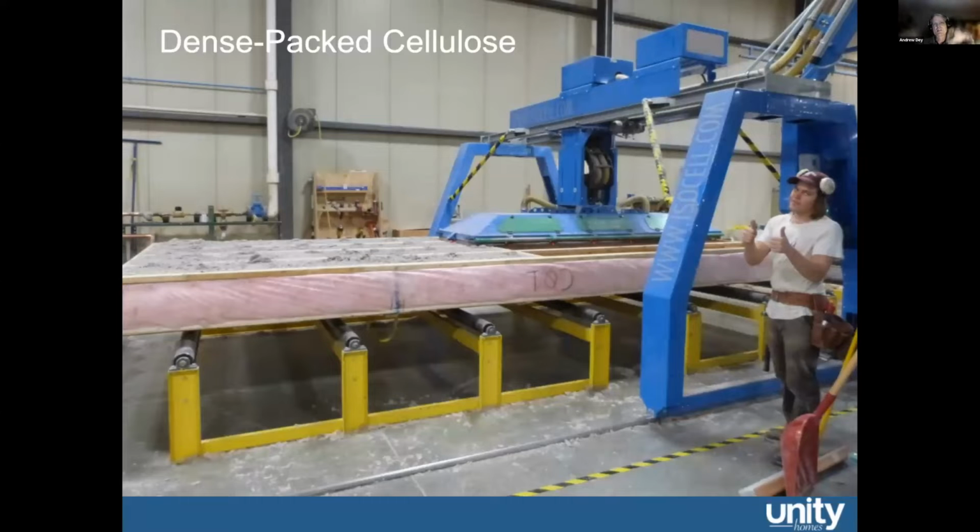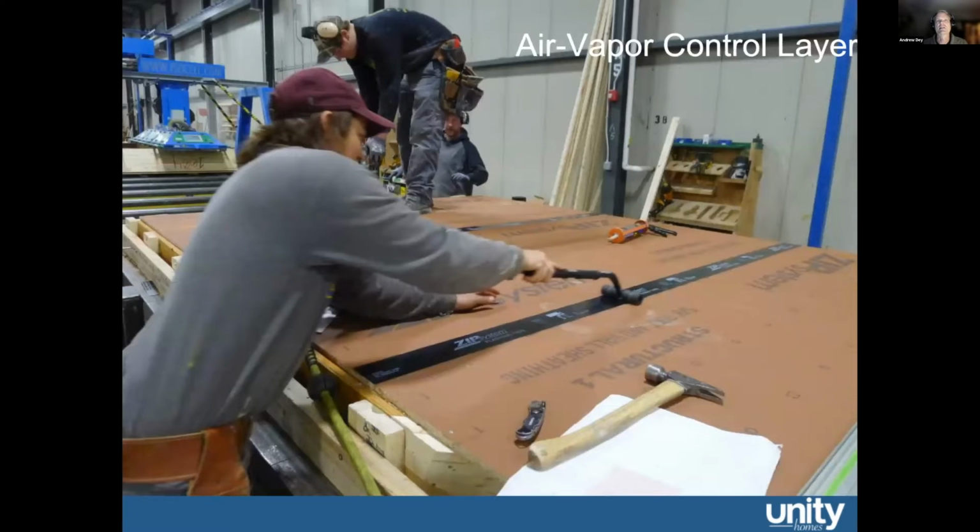That Isocell machine is injecting a specific amount of cellulose into those cavities. It's all computer controlled to achieve the density that we're after, which is 3.5 to 4 pounds per cubic foot, a little higher density maybe than you're used to with dense pack cellulose, but we are transporting these panels, and we found that that's optimal to prevent any settling.